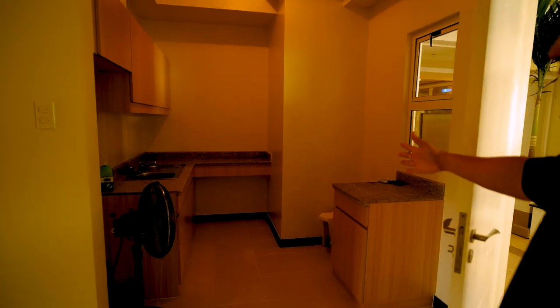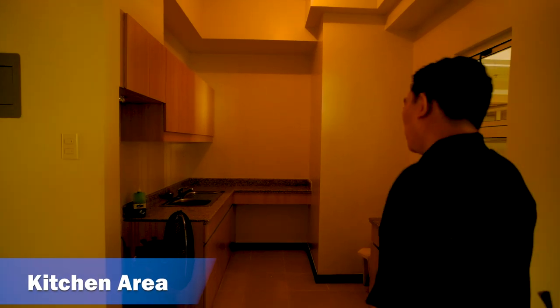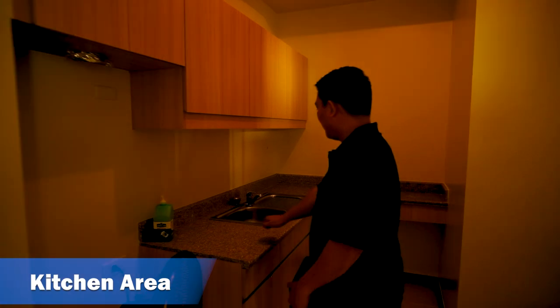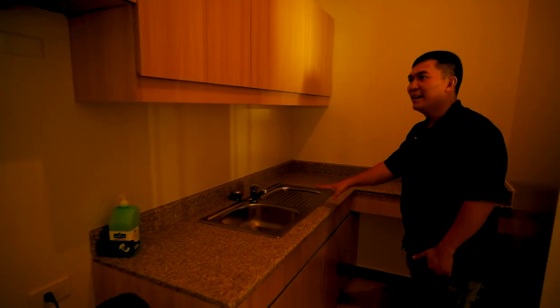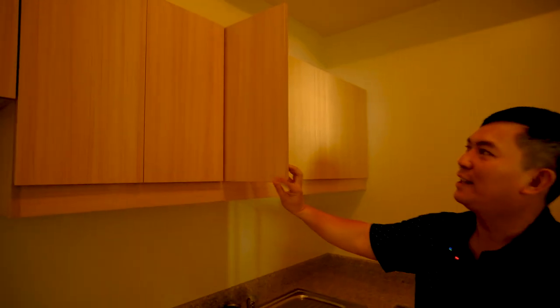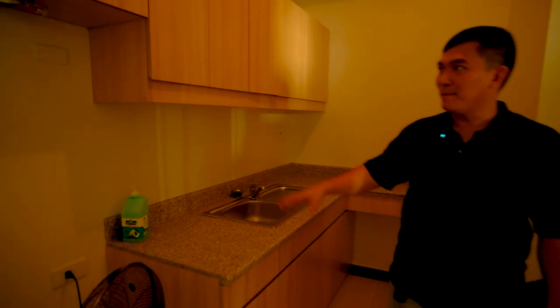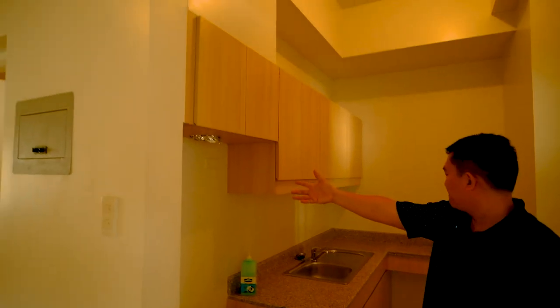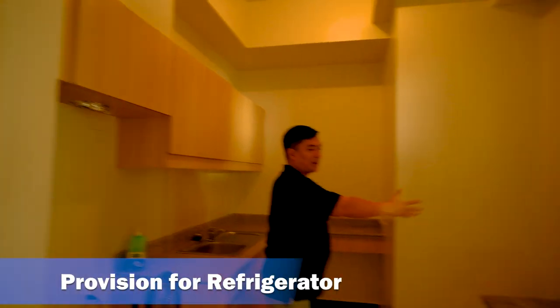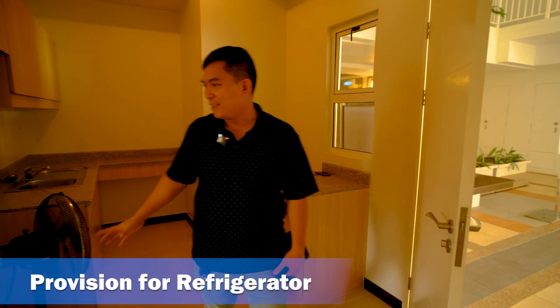On the right side, as you enter the main door, you'll have the kitchen. So, granite countertop naman yung nandito. And then, of course, you have the sink. And then, the kitchen cabinets are a part of the turnover. And it's a soft closed kitchen cabinet, as you can see. Kaya wala na siyang handles. And then we have here the provision for the range hood and the provision for the washing machine on the other side. Okay, so this is our kitchen area.